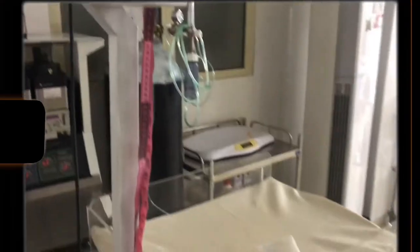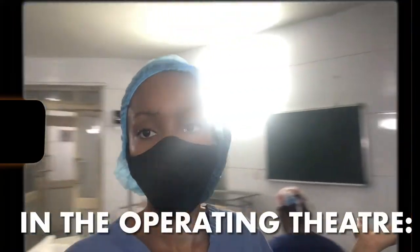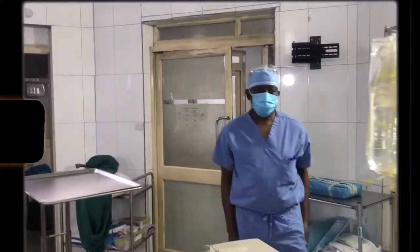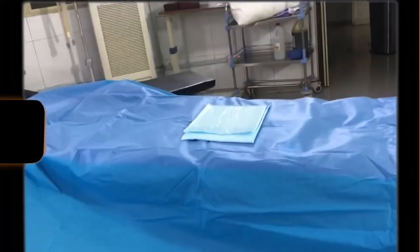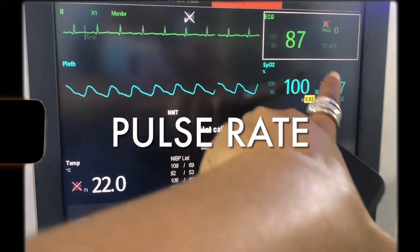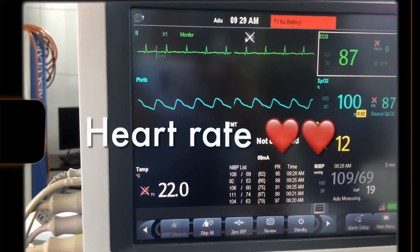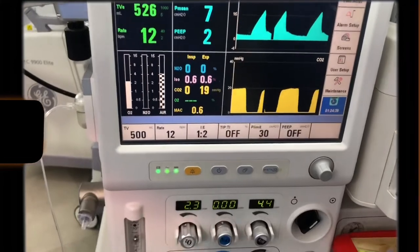Where to deliver a baby? She said you want to hold it from there. So this is the oxygen, and this is the pulse rate, and this is the ECG connected to the heart rate. So this is what they use to monitor it, and also to regulate it as well.